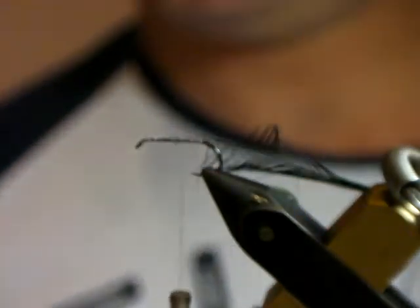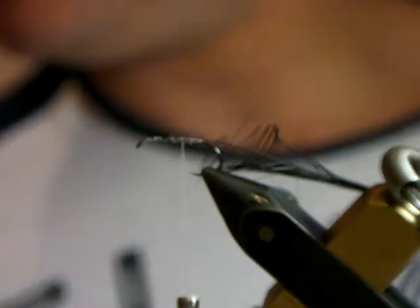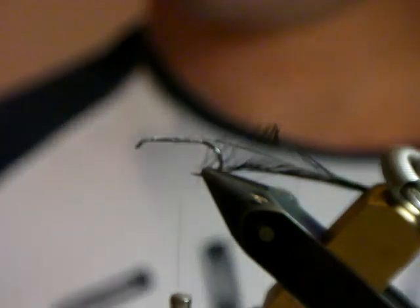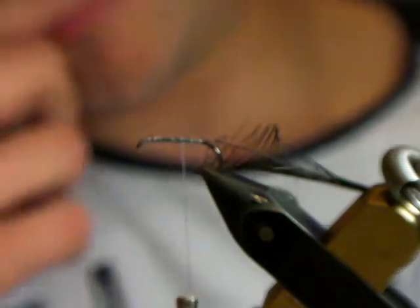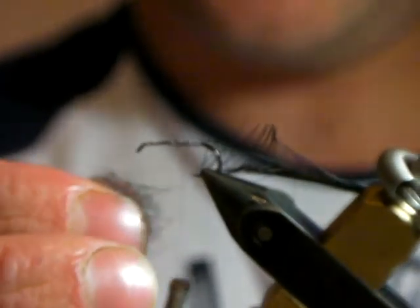And then we're going to use black rabbit dubbing. I like to use peacock dubbing or peacock herl we've got for you guys. Just mix it up. Today's prize will go with creativity. So we'll see. Okay, so I'll mix it up a little bit today. I'm going to put a bit of natural black.